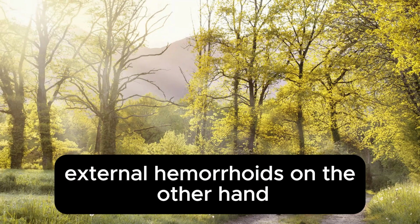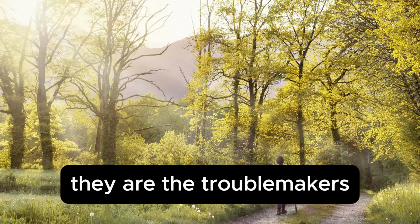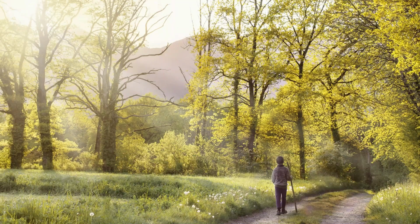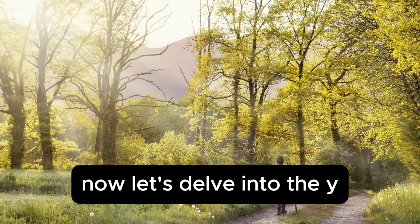External hemorrhoids, on the other hand, are situated under the skin, around the anus. They're the troublemakers, the ones that scream for attention with itching, pain, and swelling. And if a blood clot forms, that's a thrombosed hemorrhoid, a painful, firm lump that feels like a tiny, angry grape.